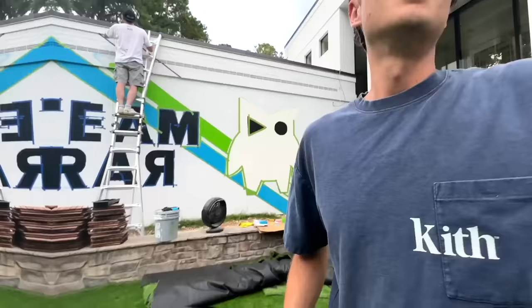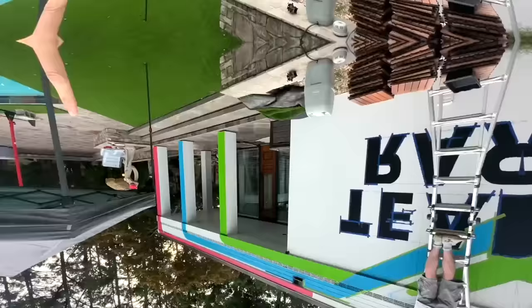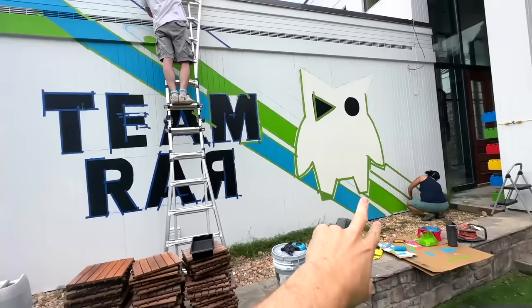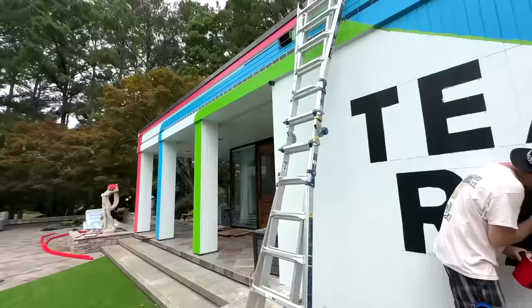Day number three of the mural painting, and it's really starting to show its shape now. You can see how the color is going across the top and swooping down. The RAR monster's being masked out. Raster is hard at work. It's gonna look amazing when it's done. This is the last and final day to get the mural done. Raster, it's looking good, almost ready.